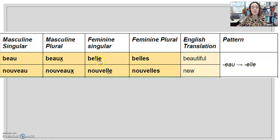Beau becomes belle for feminine singular. Belle, beautiful. Nouvelle, new, feminine. And then we have belles and nouvelles with S's. Beau, beaux, belle, belles. Nouveau, nouveaux, nouvelle, nouvelles.